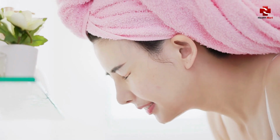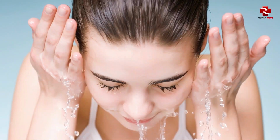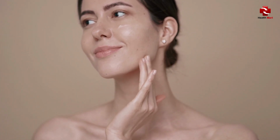In the morning, wet the face with water, then gently rub the oatmeal in circular motions, and then wash all of it away completely. This mask helps to lock moisture into the skin and remove dead cells from the surface.